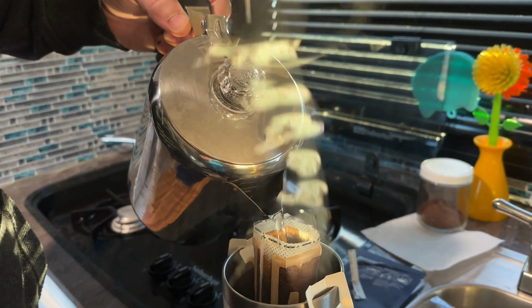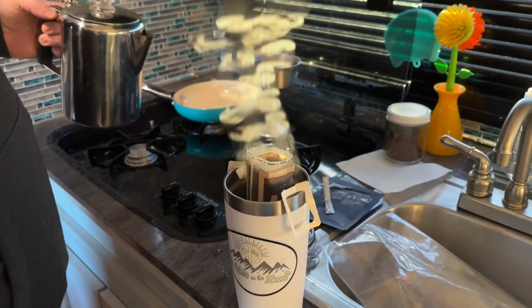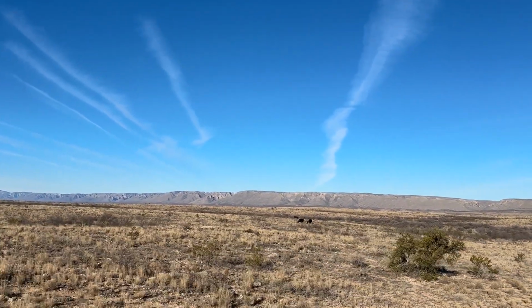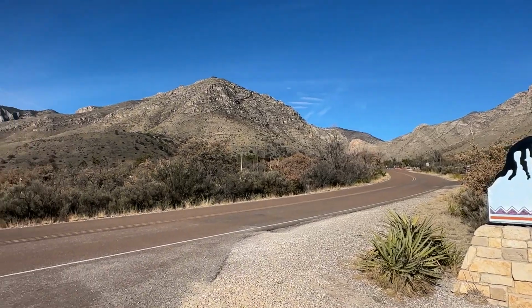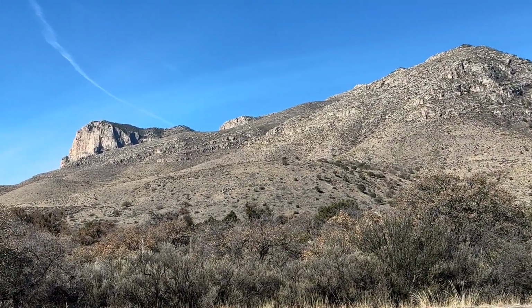Good morning. A frosty start here in the desert. It's strange how hot it gets during the day and how much it cools down at night. Anyways, we are making our way into Guadalupe National Park here in Texas. It's very mountainous and desertous at the same time. Desertous? I don't know if that's a word.